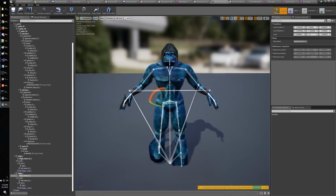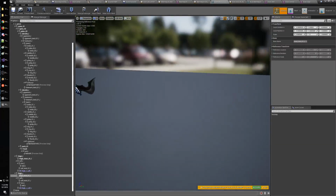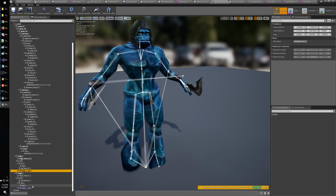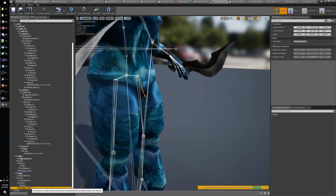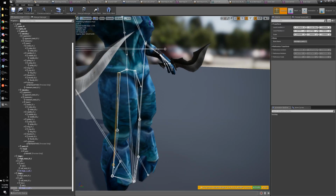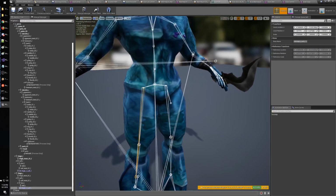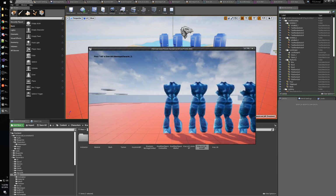Yeah, our character is fucked up though. I think something bad happened to our character. But okay, at the moment we don't care. I see one of these bones here. What is the other? Why is the other so fucked up? No idea. Okay, let's see what happens.